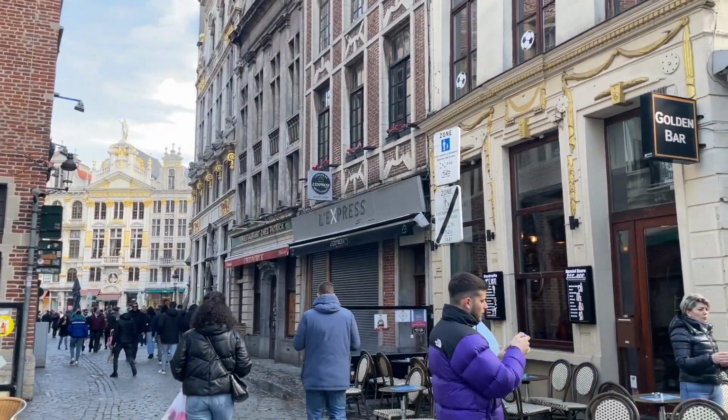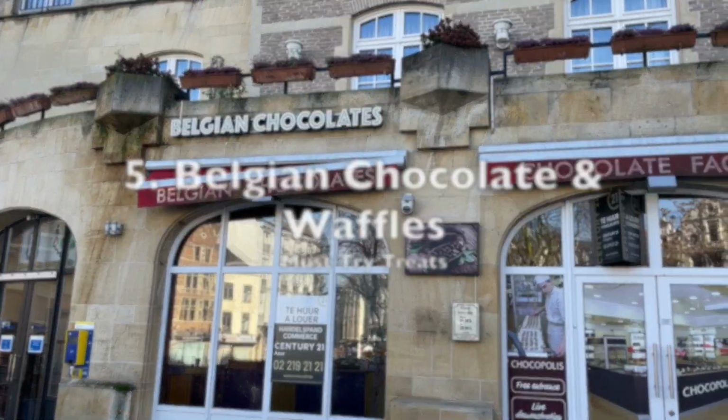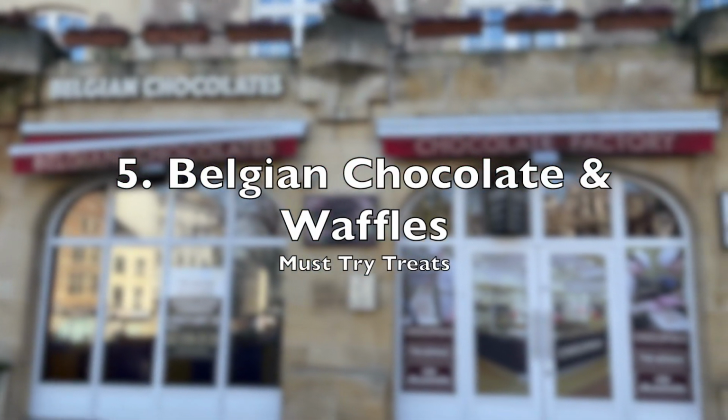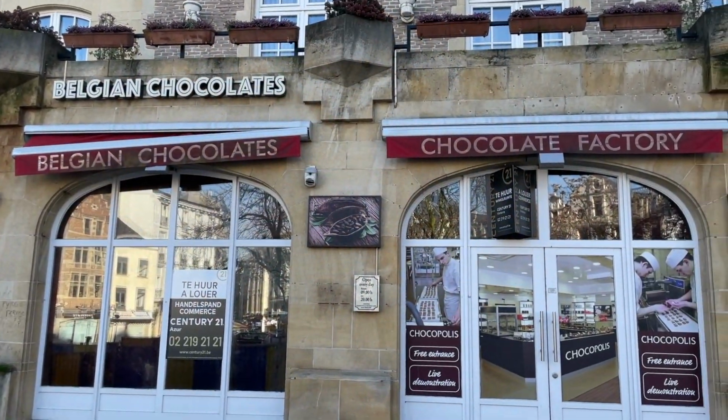Now let's get started with a list of the top 5 things to do in Brussels. Coming in at number 5 is the delicious Belgian chocolate and waffles.